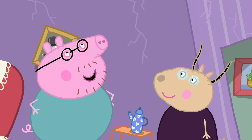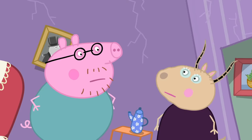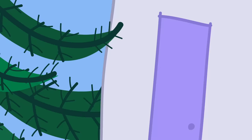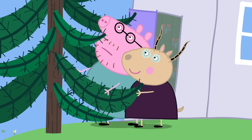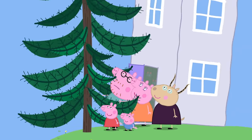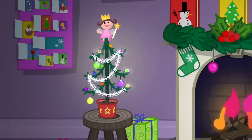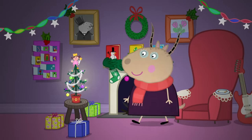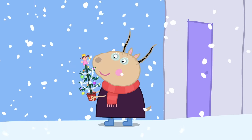I think your house might need fixing. Can't I just paper over the cracks and paint it? That is what my builder told me to do. What does the outside wall look like? What's this? Oh, that is my little Christmas tree. That's not little, that's big. It was from Christmas a long time ago. It was a little baby tree with a fairy on top. After Christmas, I could not bear to throw it away, so I planted it in the garden.